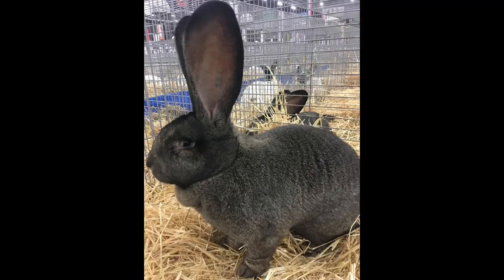The steel, that's another good example too, because they recognize steel not just in a black steel, but they also recognize it in a chestnut steel. So if you were going to bring over a steel to work with your Flemish, which our Flemish are black-based steels, and you bring over a chestnut-based steel, you know you're going to have some issues to work out with color.